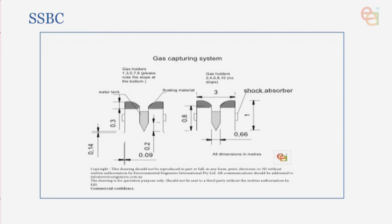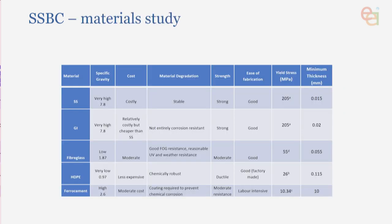Like you have a number of gas holders, and if one is damaged, you can just take that out without affecting the entire process. We have done a number of calculations and modeling, and we also looked at which material you need to use. We found stainless steel, galvanized iron, fiberglass, high density polyethylene structures, and also ferrocement.